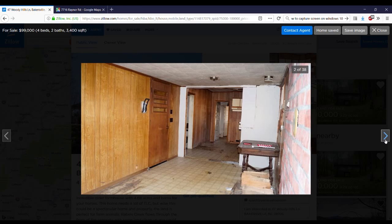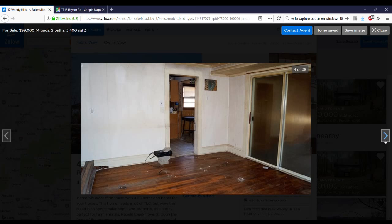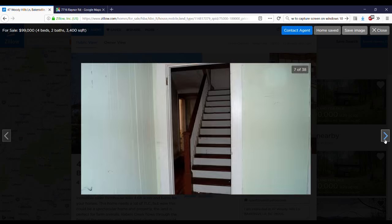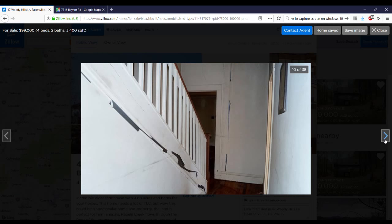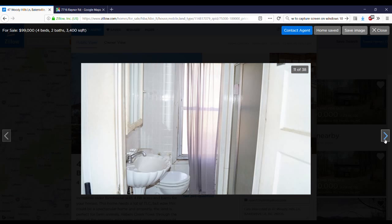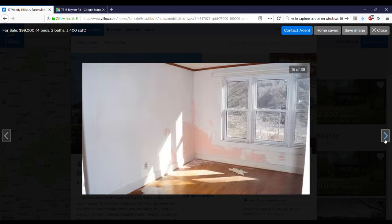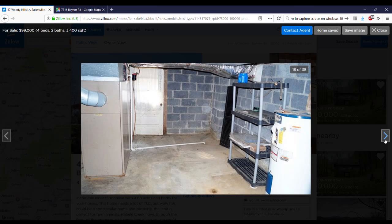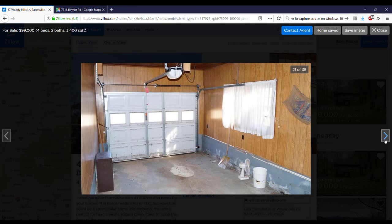And here's some pictures of the inside. So, you kind of get a vibe for what this kind of place is. You kind of understand why it's $99,000, right? And what I'm doing when I'm looking at land is I'm just skipping over this, right? I'll look at it, but what I'm usually doing is I'm just skipping ahead here till I see land shots.